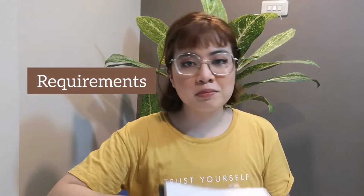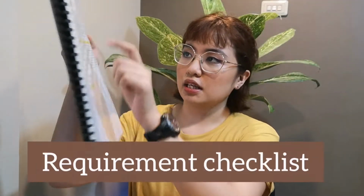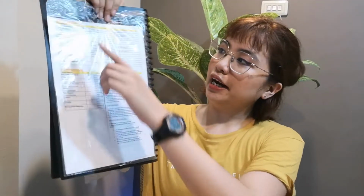Before I discuss the requirements for getting a marriage license here in the Philippines, I would like to give you a tip. This is what I did on my requirements journey before I got married. I made a requirements list, for church and for the license from the government. I had all the lists here, what I need from me and for my husband also.